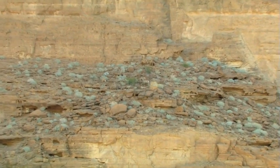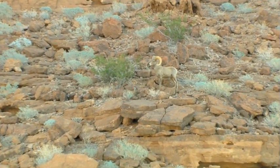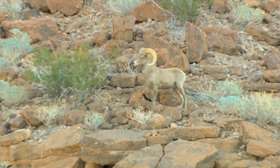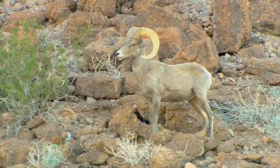Bighorn sheep live and thrive on rocky canyon slopes. They can easily scale the side of a mountain in places where you or I couldn't get a toehold. So the only practical way to safely capture them is with a net gun from a helicopter.